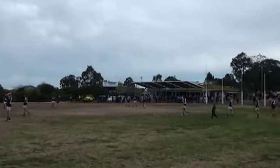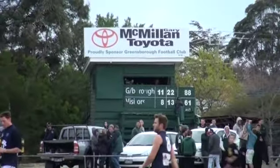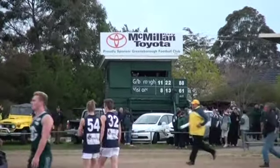11-22-88 to 8-13-61. You can hear the war cry in the room next to us as they celebrate what has been a pretty convincing win. They were really tested in the third quarter, and full credit to them. They bounced back emphatically and won the game here by 27 points.